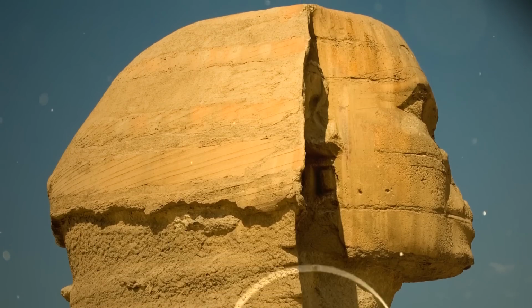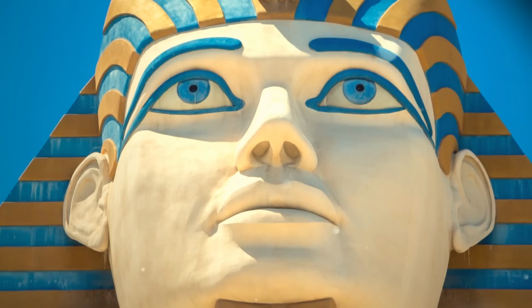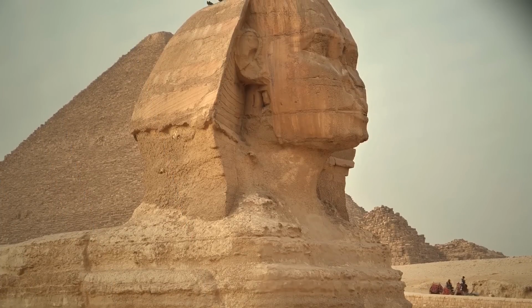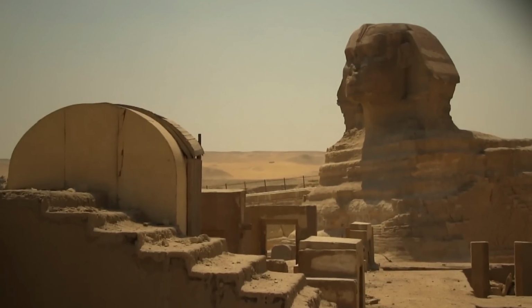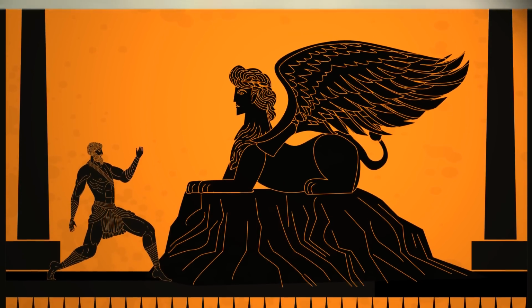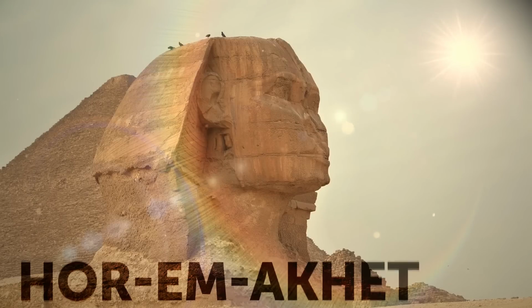It was painted. The remains of color pigment on the surface prove this. In the distant past, the Sphinx looked much brighter and more colorful than what we see now. But even after thousands of years, its greatness hasn't diminished. And by the way, Sphinx is not the real name. It was invented by the Greeks about 100 years or more after its creation. Initially, the Egyptians called the statue Hor-em-Akhet.